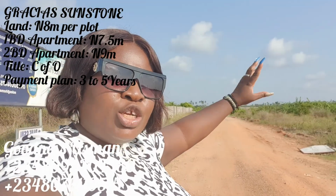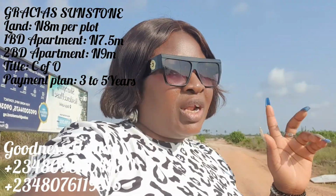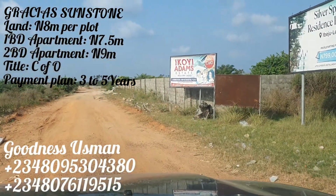This is the junction that leads into Sunstone, so I'm just going to drive down and show you all the way till I get to the estate. It's actually a walking distance to the estate, but let me drive down and show you. So let's go. Okay, let me turn my camera to the front now so you can see.